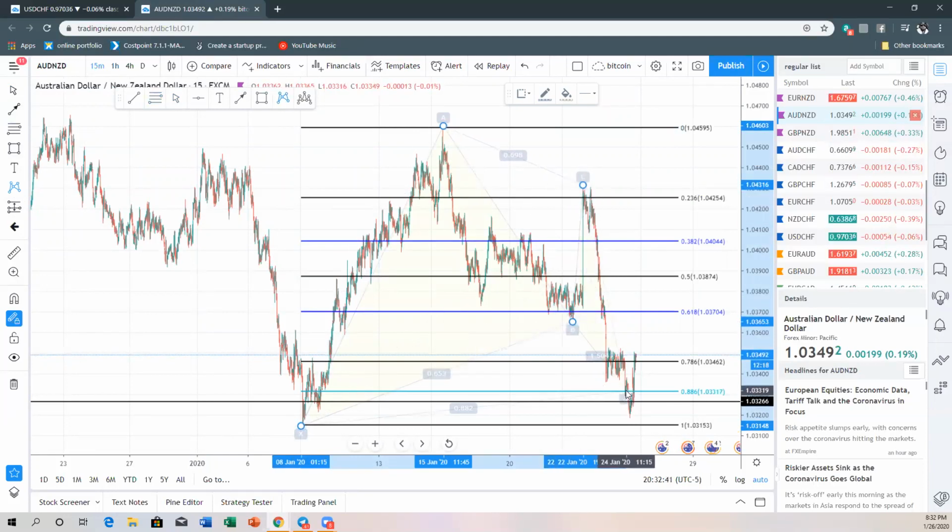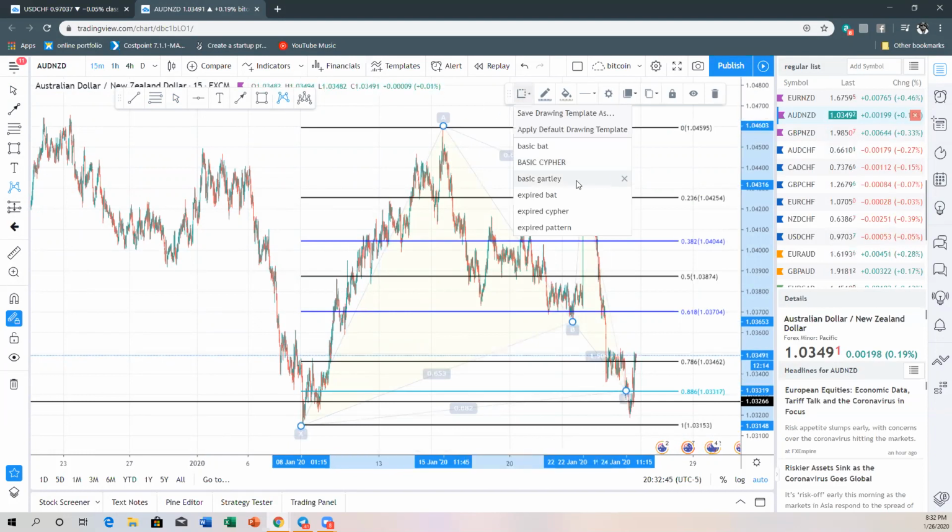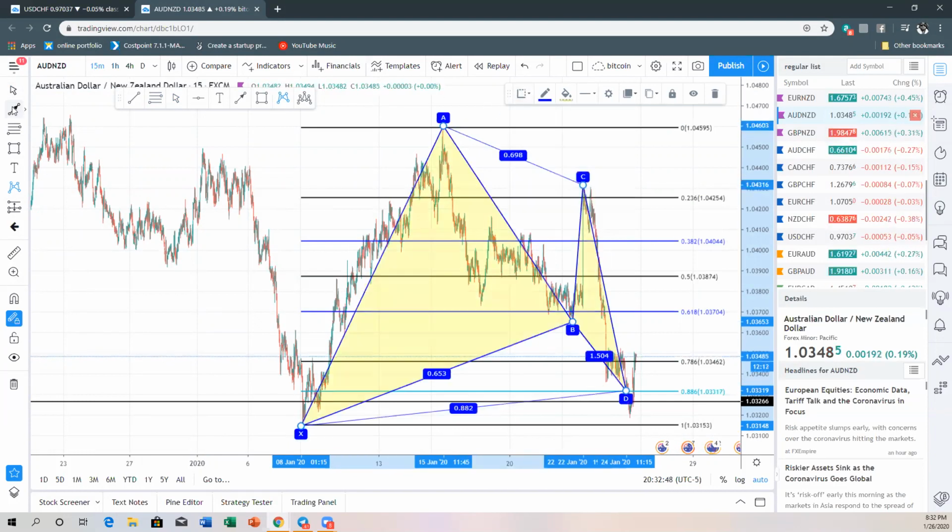Right there. You go to 886. Even though that's not the whole movement, it matters not. And let me put this as a basic Gartley. So my TP1 is going to be back to B.